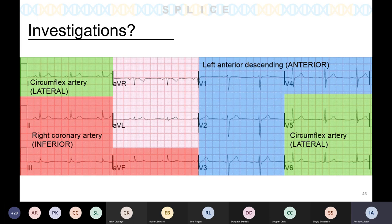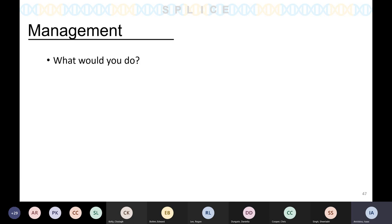So this is what you can see on an ECG. These are the coronary artery territories. This definitely comes up. There'll definitely be an ECG in your SBA, potentially even in your OSCE, so I would learn this. It will be super obvious, though. They'd probably do an anterior one, if anything. So check in V1, V2, V3, and V4.